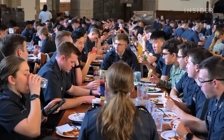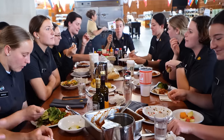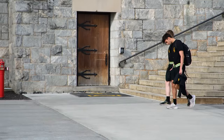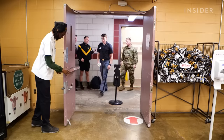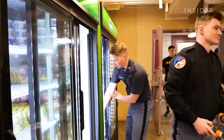For cadets, lunch is a mandatory meal. They're all coming here from all over the country and honestly all over the world because they're exchange students as well. So it's a way to make sure that they can build that camaraderie and build that team together by making them have that meal. For upperclassmen, breakfast and some dinners are optional, where they can choose from several other options on campus.